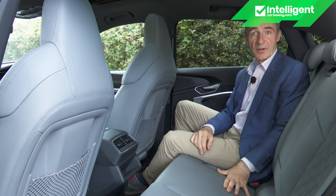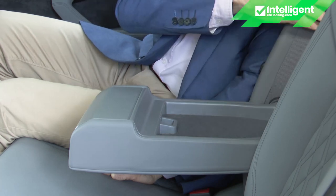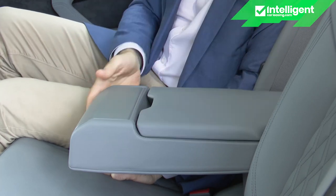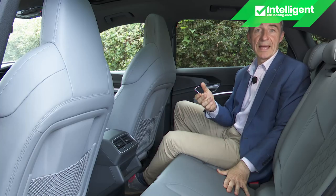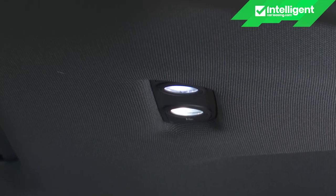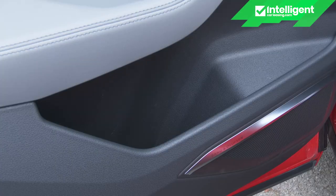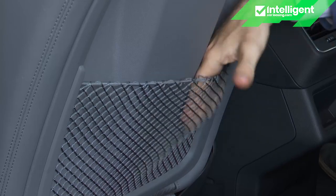Should there be just a couple of you, you'll be able to bring down this armrest, which has a shallow lidded storage compartment, but also, rather meanly, only includes cup holders if you pay Audi extra for the optional storage and luggage pack. There are overhead reading lights, there are coat hooks in the grab handles, there are decently sized deep door bins and seat back net pockets.